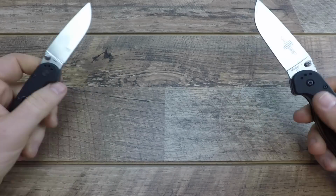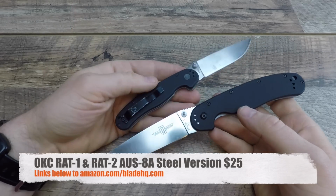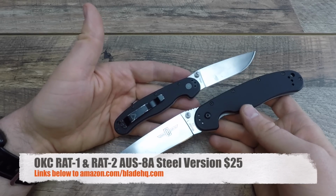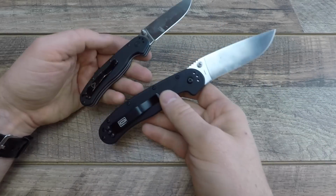Next up, had to do it. Ontario RAT Model 1 and 2. AUS-8 versions. Now they make these in D2 steel, which is going to be a heavy hitter, much better edge retention than most of the other knives we're going to be looking at today, but those are going to run you about $40. But for that sub $30 price point, both of these guys you can get for about $26.